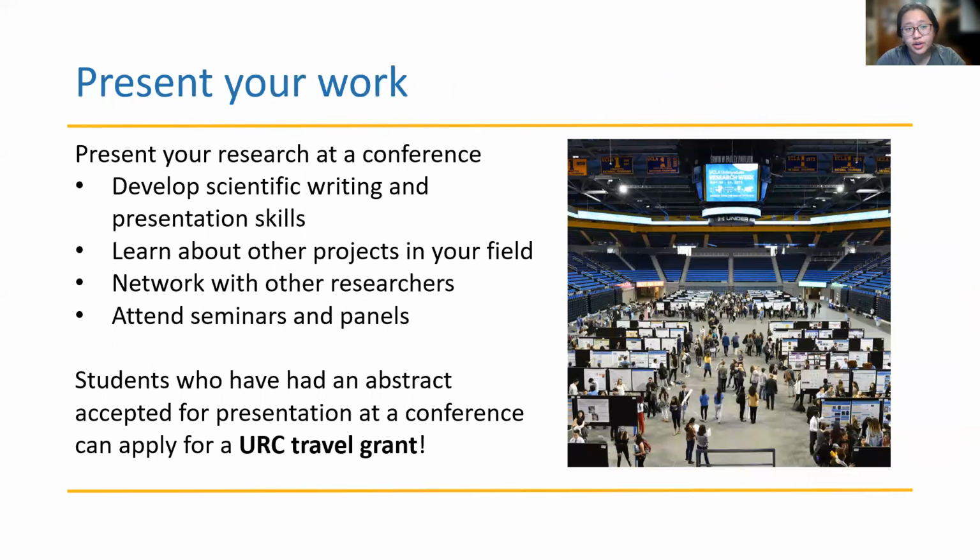You can also present your work. You can present your work at a conference, and by doing so, you'll definitely develop those scientific writing and presentation skills. You get to learn about other projects in the field, network with other researchers, attend seminars and panels. Here is an overview of what we would have at UCLA, this Pauley Pavilion, in case you don't recognize it, but without the basketball court, or at least I think there might be a tarp covering it.